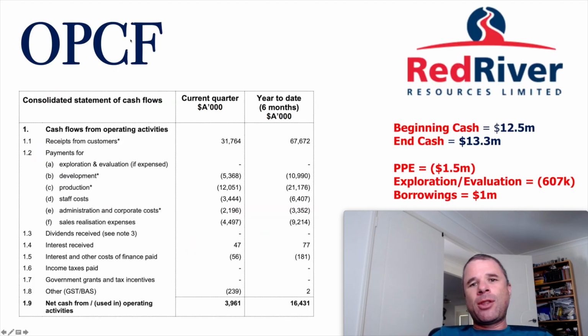So very similar to the Appendix 4C, you'll see from non-mining companies, receipts up the top and operating cash flow positive or negative down the bottom. So Red River brought in $31.8 million in receipts last quarter and were operational cash flow positive by $4 million. That's a little bit lower than the previous quarter. The previous quarter, they were operational cash flow positive by 12.5. And that's one of the main reasons I jumped on.